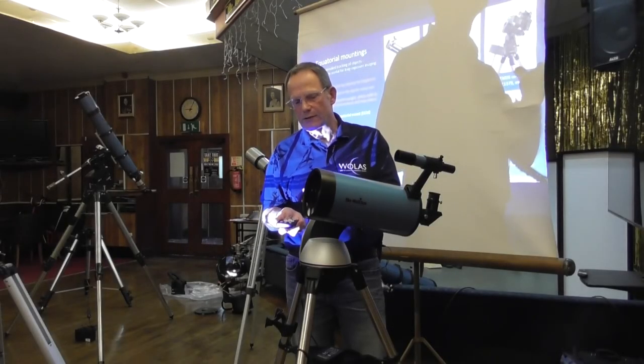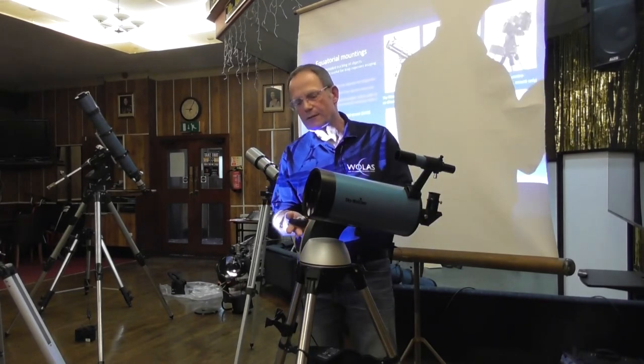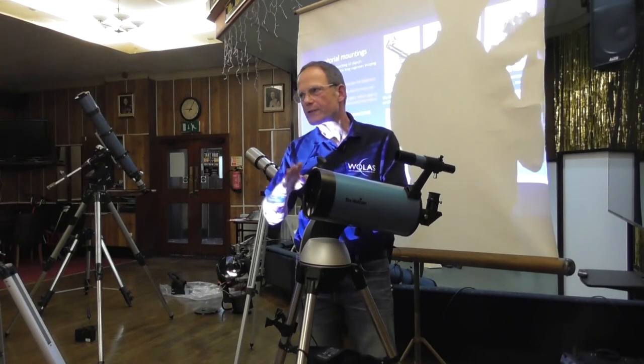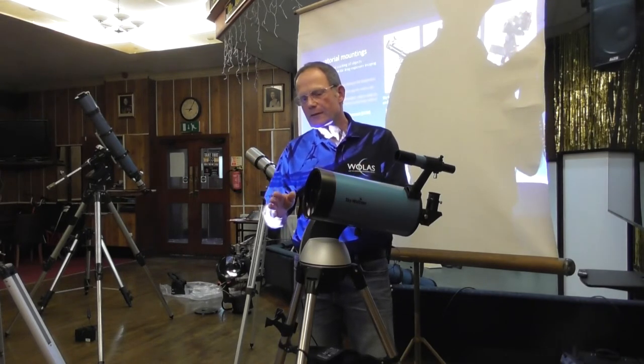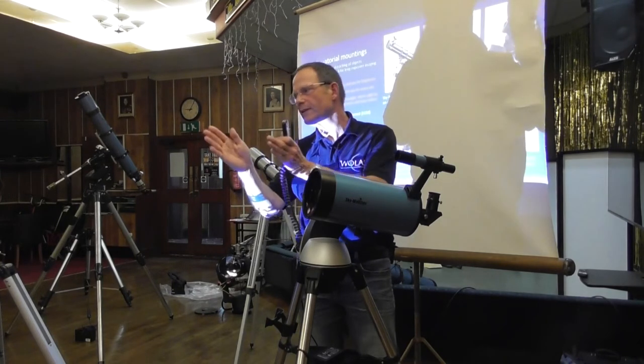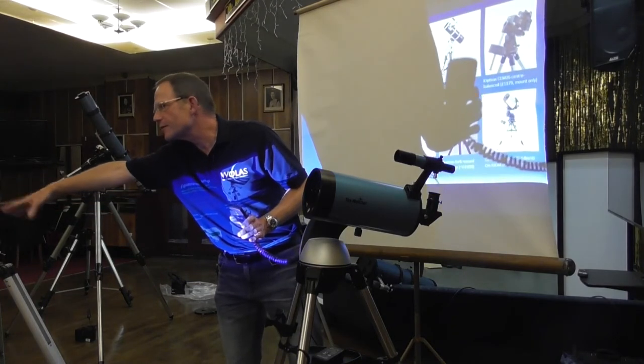But as Stuart and Robin said, because it's an alt-azimuth mount, although it's tracking, you'll still get that issue with field rotation, because it's basically going up in steps. It's not following the sky smoothly on one axis like the equatorial.